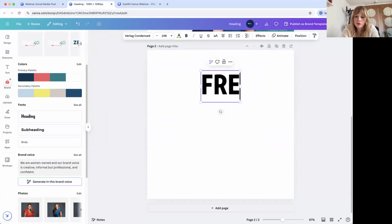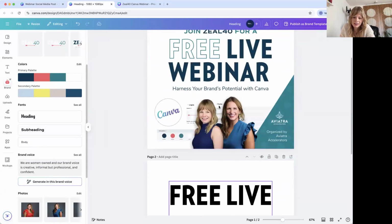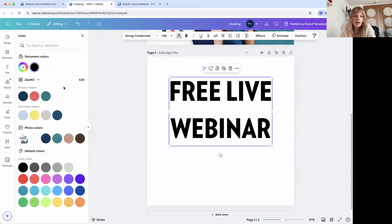Okay. And that's great. That's in the same font. That's in our brand font. We're going to go up here and change the color and choose text color. And you'll see here, there's the Zeal 40 brand. And these are my color palettes that I've established. So here's the primary and here's the secondary. And I'm just going to choose our primary navy. Just click that and it populates over in the design for me.